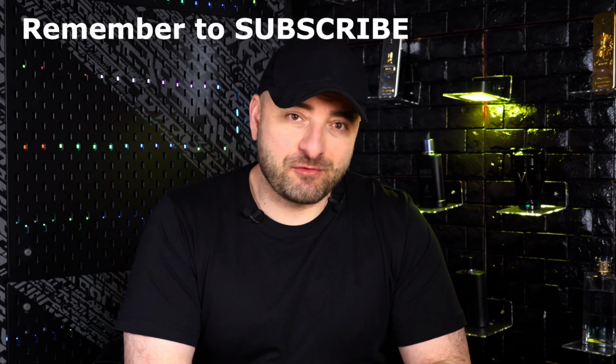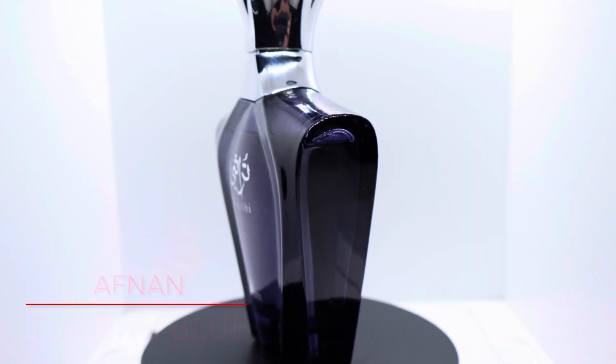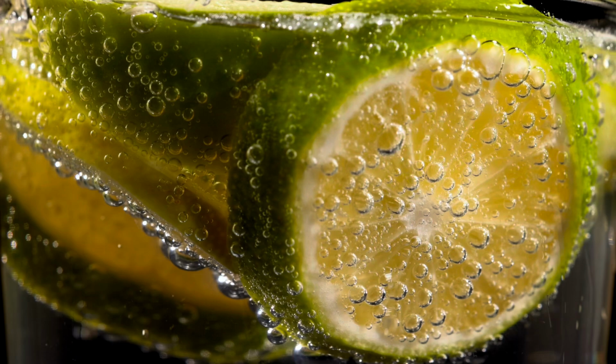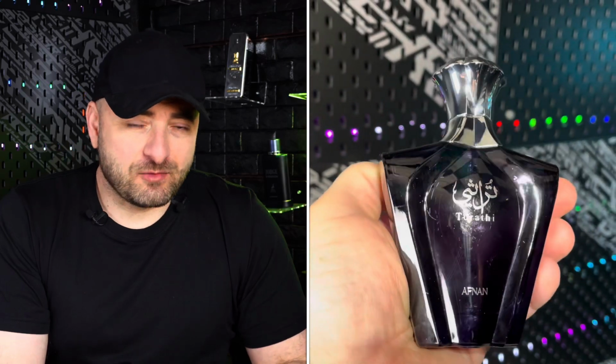If you are into fresh citrusy fragrances, I believe this is a must-have for you, especially considering the price and legit scent profile. I'm talking about Turathi Blue. It is a very sour, grape juicy, sweet and yummy type of citrusy woody fragrance. At the dry down, it is ambroxany woody. At the opening it is fizzy, has that sparkling carbonated feel to it, and I can get a very yummy grape juicy feel out of this one, and it is sour. A very complex type of citrusy fragrance.